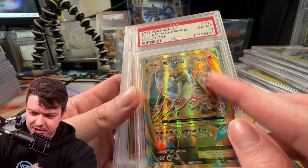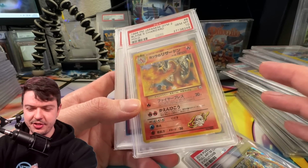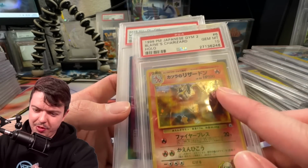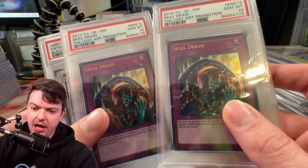We got Mega Charizard from Evolution. We got Blaine's Charizard that I got from a Goodwill lot. And I remember I was like, why is this in such great condition? Came back a 10. This is like one of my first 10s that I graded. We got 2 Skill Drains because I got several of these. I bought like 3 trying to get a 10, and all 3 came back as 10s.